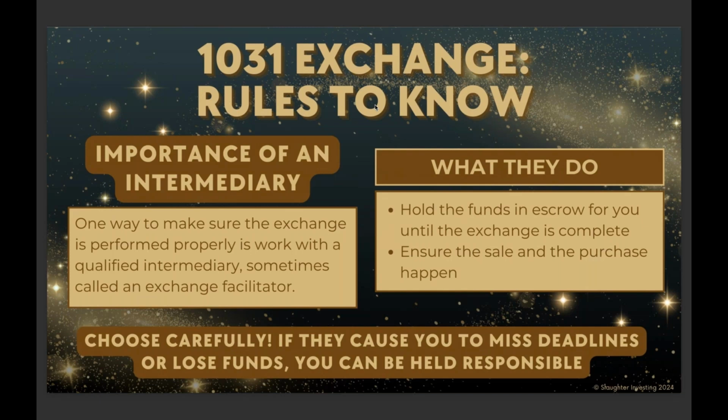What they do is they hold those funds in escrow until the exchange is finished, and then they make sure that the sale and the purchase happen by moving those funds. And the great thing is if you have a good intermediary, they're going to be quick and they're going to work diligently so that when you go under contract, they can even send the earnest money for you. So very easy. Essentially what that means is that all of your expenses for that new purchase can come from the intermediary. The only thing that you should expect to really pay out of pocket for on a regular transaction is your inspection, because that's not going to come from your 1031.